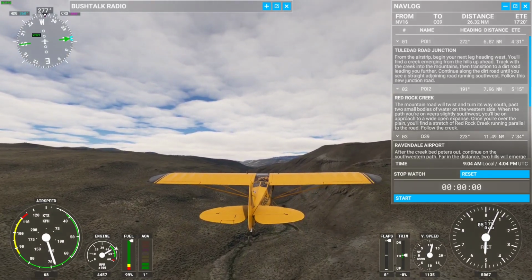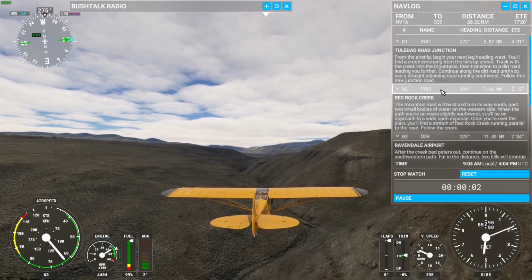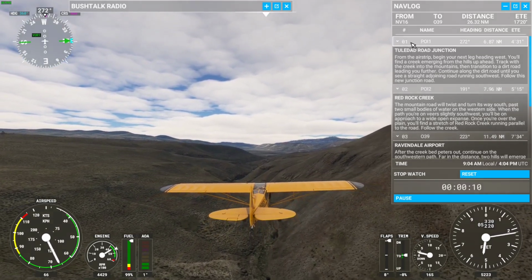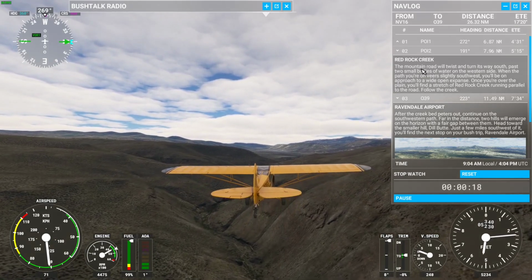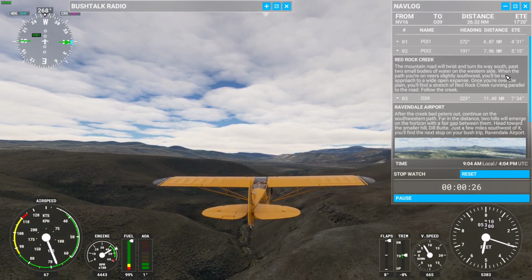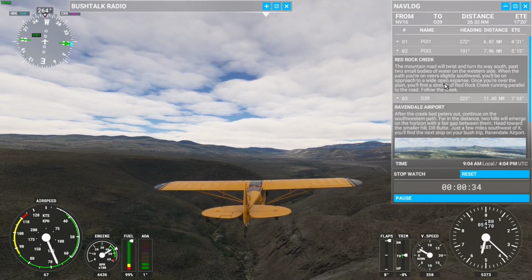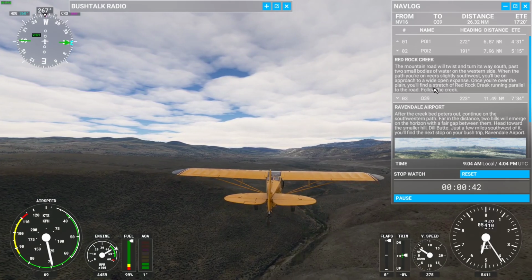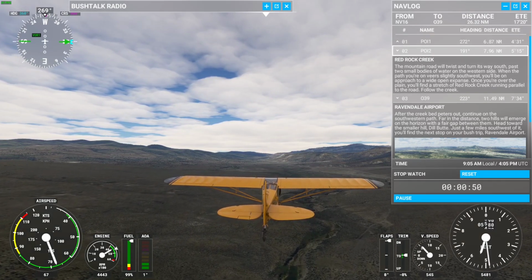Track the creek into the mountains, then transition to a dirt road leading you further. Continue along the dirt road until you see a straight adjoining road running southwest. Follow this new junction road. It's about 4 minutes. And then we're going to turn a little more towards the south. The mountain road will twist and turn its way south, past 2 small bodies of water on the western side. When the path you're on veers slightly southeast, you'll be on the approach to the wide open expanse. Once you're over the plain, you'll find a stretch of Red Rock Creek running parallel to the road. Follow the creek. So that's the next 2.